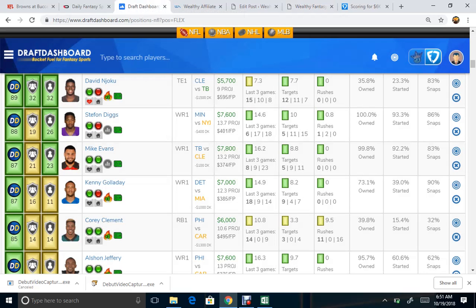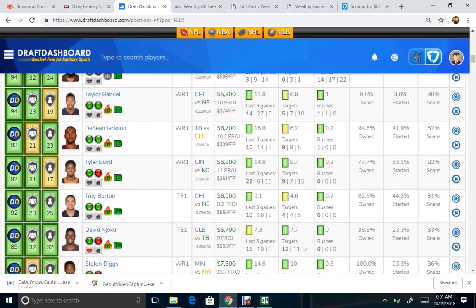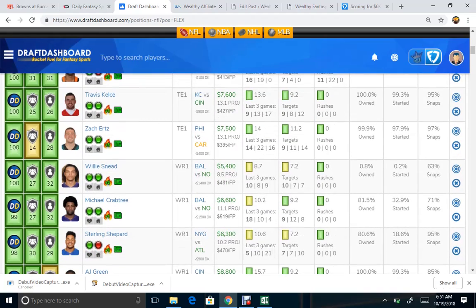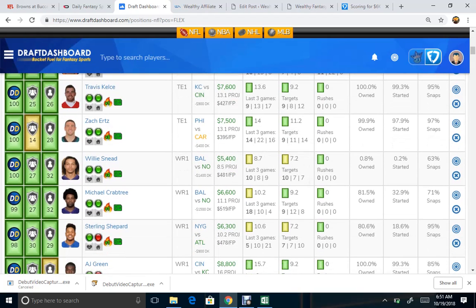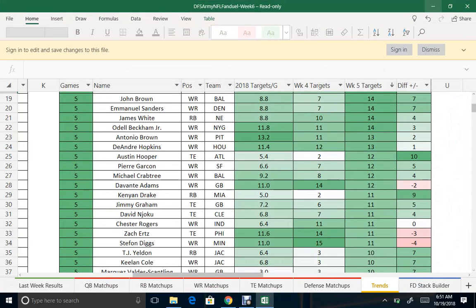But moving on here to try to get any specific ideas on sleepers for the week, I'm just going to look at mainly the flex, or the running back / wide receiver / tight end position, to see what we can find. Once again, though, this spreadsheet here is not updated. It is from the DFS Army, in case you wanted to get that, but I'm not promoting it at all.